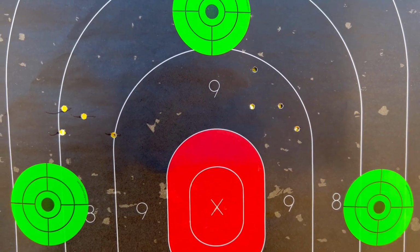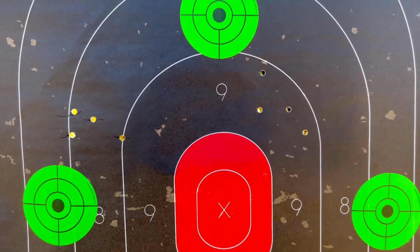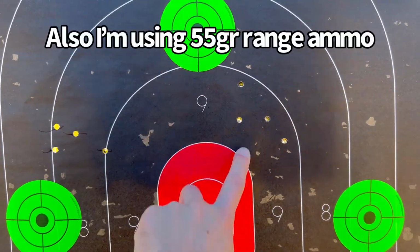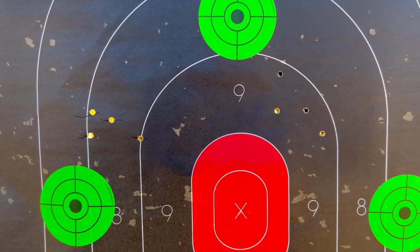And for only having 4-power magnification on an LCD screen that I can't really see all that well, I'm just kind of holding right here. I'd say that's pretty good. So I think it's holding zero. Let's go shoot it at 300 yards and see what that does.